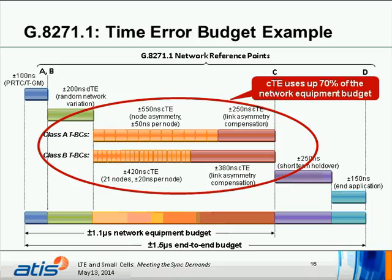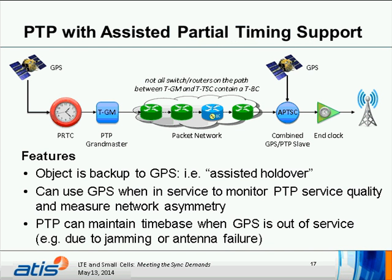And there's two sorts of asymmetry. There's node asymmetry. That's error that each component introduces into the path. And there's also link asymmetry, which comes from the fact that the fiber lengths may be different between each node. You know, a forward fiber may be a different fiber to the reverse fiber. You may have added cuts or splices into that network, which results in a length difference. And that can all introduce time error. So our whole network equipment budget is actually 1.1 microsecond. And then we allow 250 nanoseconds for a short-term holdover and 150 nanoseconds for the end application. So that builds up a full 1.5 microsecond budget.